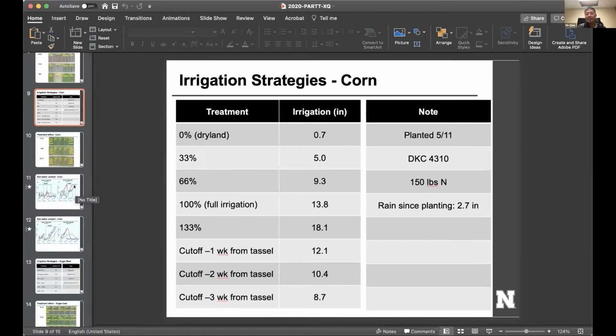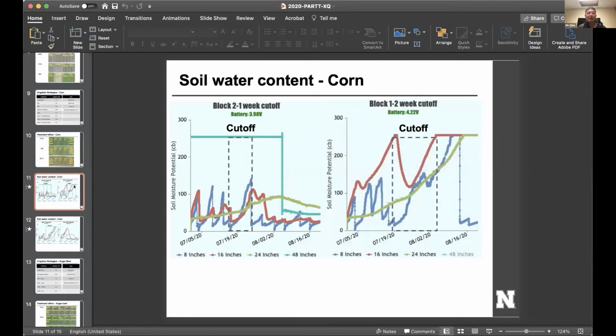The 3 week, we messed up the irrigation treatment actually. We started that cutoff a little bit late, so it had about 6% yield loss. So again, I think from this we can tell corn is probably more resilient to drought stress than we thought. And we can also tell that if you look at the soil water content in the profile, with the cutoff treatments, if you stress the plants enough, they will actively grow the roots and have more root activity to withdraw water from deeper depth.